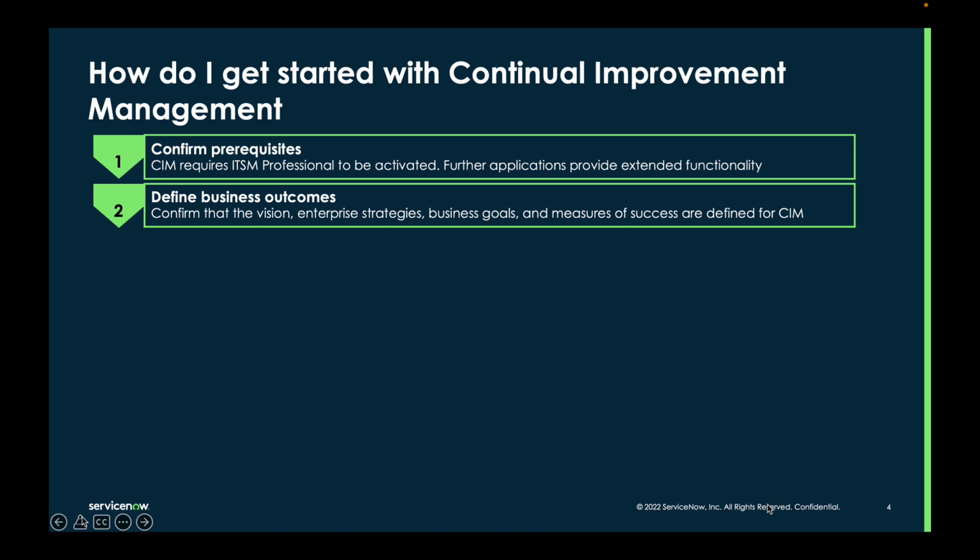Suggested CIM business outcomes: Proactively drive continual optimization and improvements across services, processes, people, and technology. Improvement opportunities across IT services and processes easily identified, increased efficiency and reduced costs. Improvement initiatives aligned with strategic goals. Employees made to feel that their contribution is making an impact.